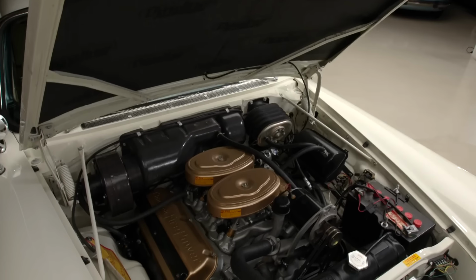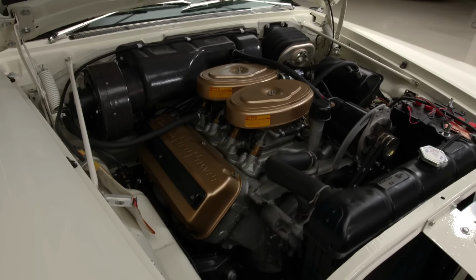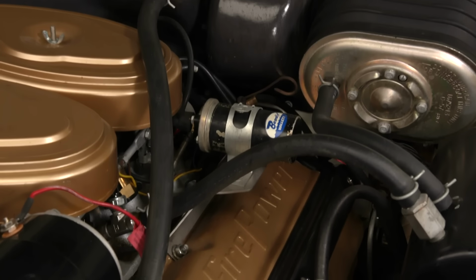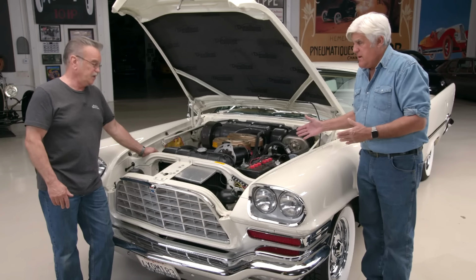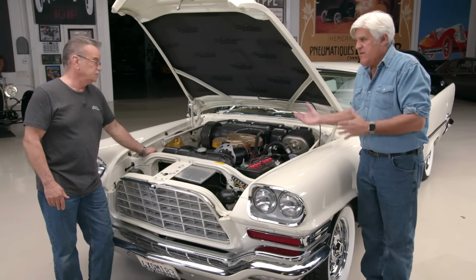Well, I think that's good that you've upgraded. I mean, to me, it's no fun if you can't drive it. And the original unit was very delicate, and over the years, it deteriorates even more. And of course, this is the last year of the legendary Chrysler Hemi. This is 392, right? 392. That's as big as they got back in the day. Yes. And then the 426 came out again.